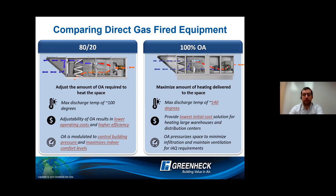The trade-off typically is low initial cost for the 100% outside air units. And for the 80-20 units, typically higher first cost because we've got more airflow we have to move. They're typically larger, making the units typically larger, but we get operating cost savings over the lifetime of the equipment.